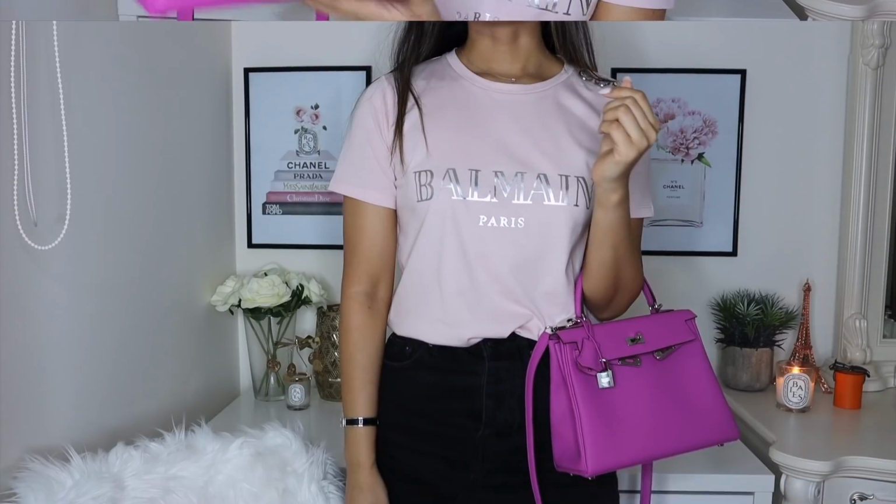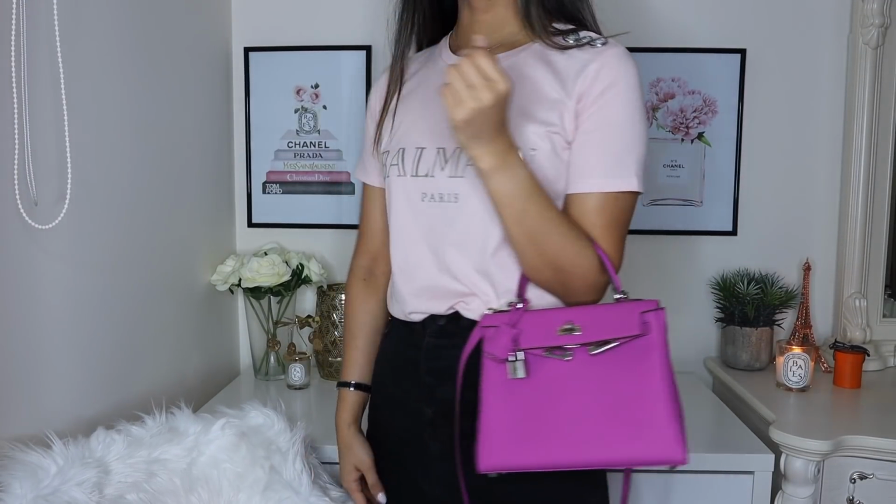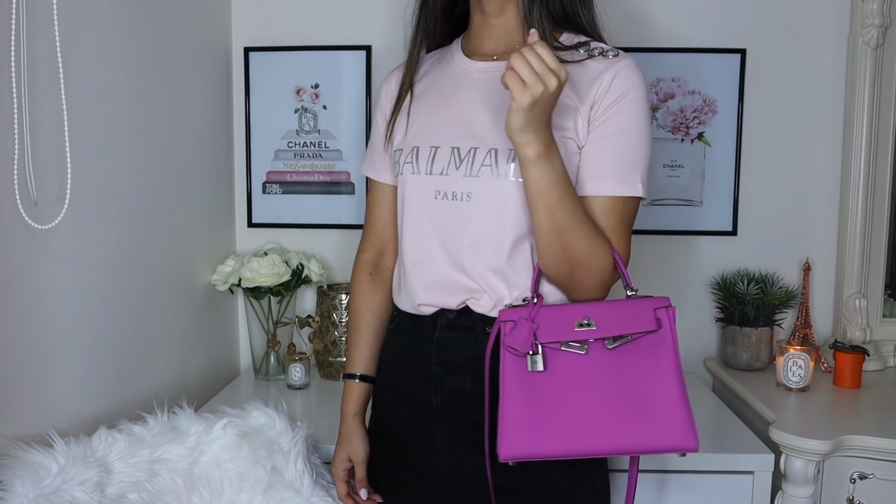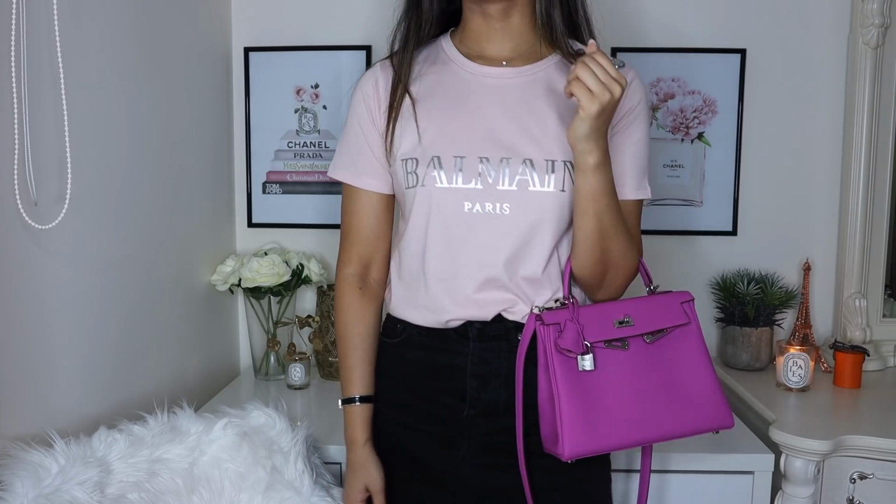Now I'm gonna show you a modeling shot so you can see what the size and the bag looks like on my body frame. So that is the Kelly on the crook of my arm. It is a really good size. A little bit on the smaller side, but it is not a mini bag by any means.